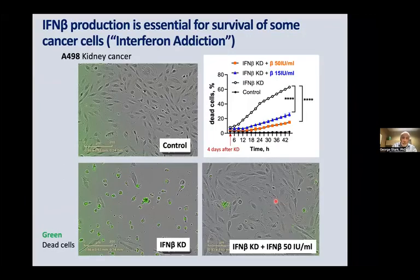So this is one of my favorite experiments from recent years, and what it shows is that the presence of the interferon beta gene in cancer cells is very important for cell survival. So in the control cells, we're staining the dead cells in green in this Incucyte experiment. In the control cells, you can see there are very few green cells, of course. But if you knock down interferon, you can see that most of the cells in this experiment are not able to survive when the interferon beta gene is knocked down. And the control experiment is over here.